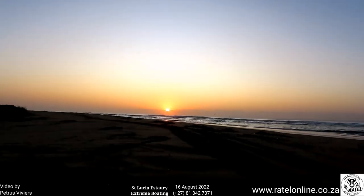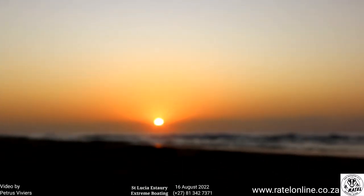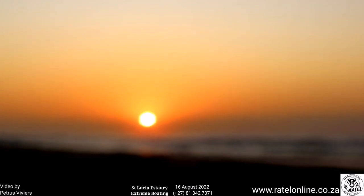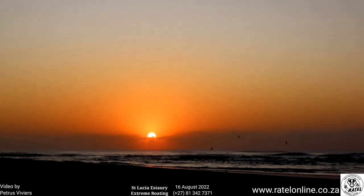Good morning, good morning, good morning. Yes, it's Petrus Viviers on a very, very cold St Lucia beach. Focus. Beautiful sunrise.